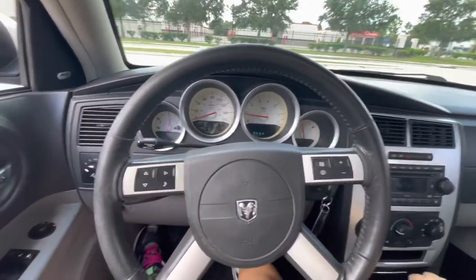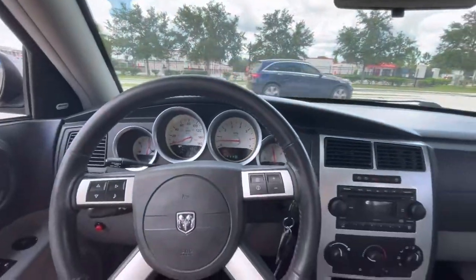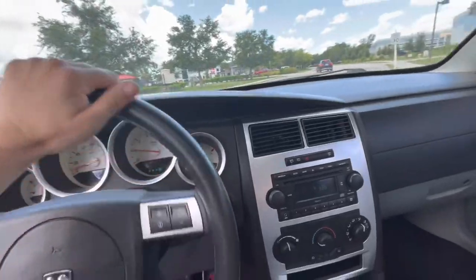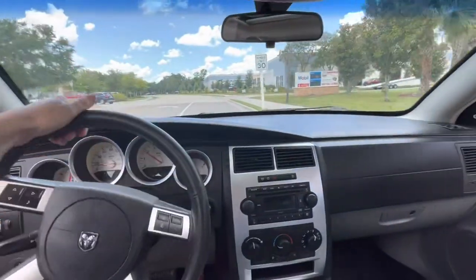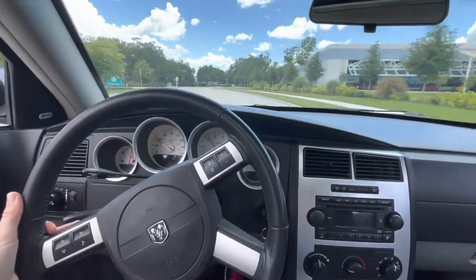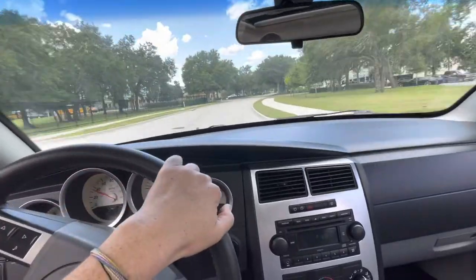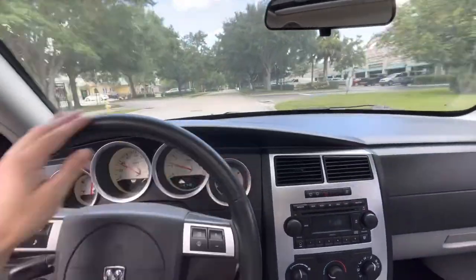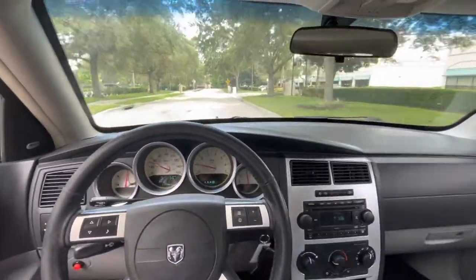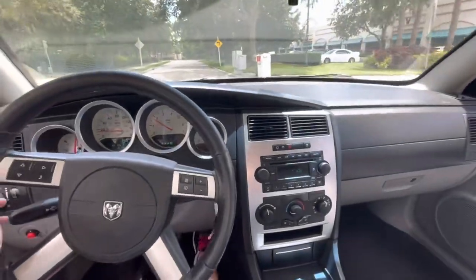Alright, so we're just going to take it for a cruise down the road, let it go through the gears once or twice. Show you how nice it drives. No loosey-goosey in the wheel. I like to do a little brake check with no hands, no pulling, straight and narrow. Feels really good.